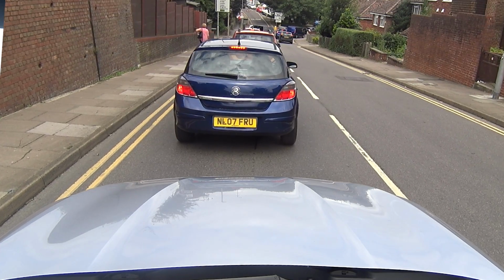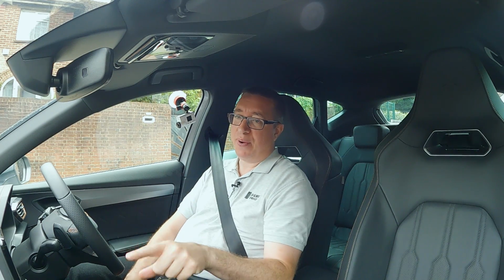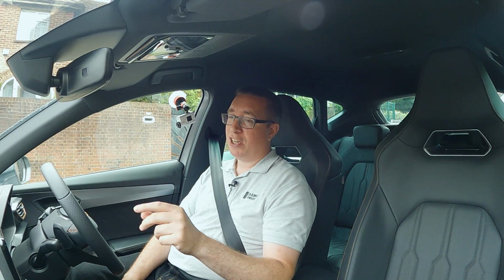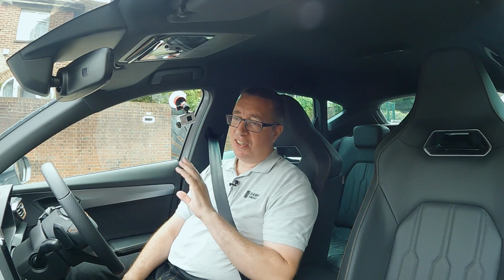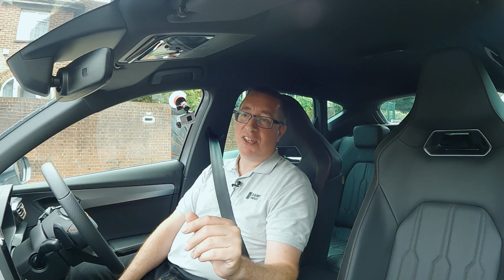We really aren't going anywhere quickly, are we, at the moment? But I suppose it does give me more of a chance to talk about some of these other areas. Let's talk about this very, very large dominant touchscreen here. This does pretty much everything. You'll find very, very few physical buttons in here.